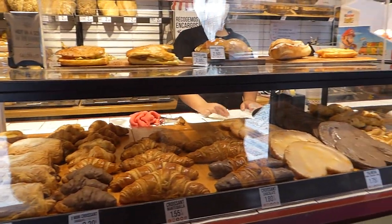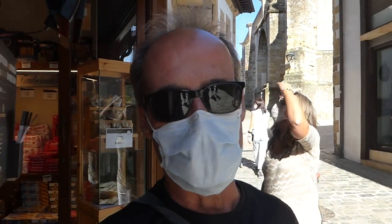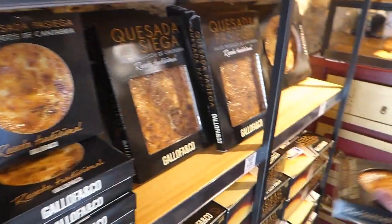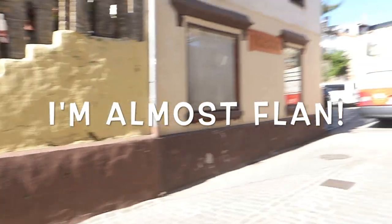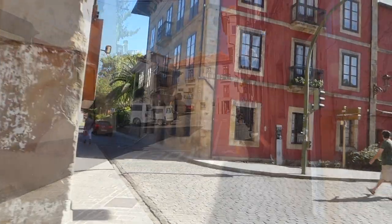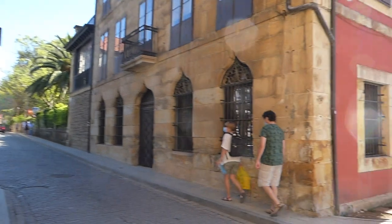So we got some bread for tomorrow. So some torta de maíz, and something that looks like flan. What an amazing town. Check out these windows.